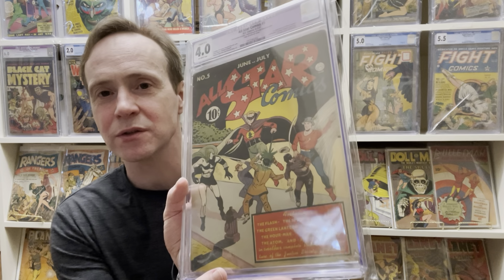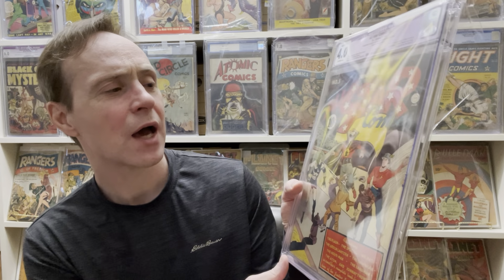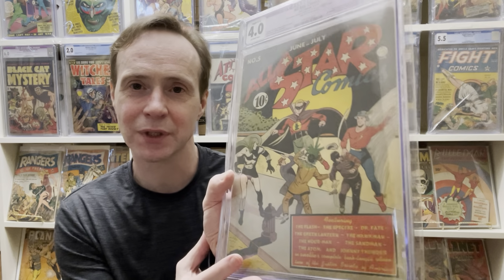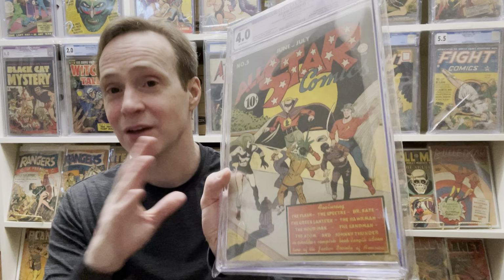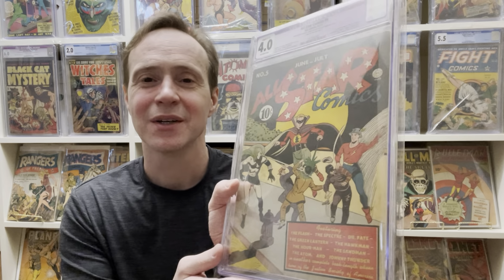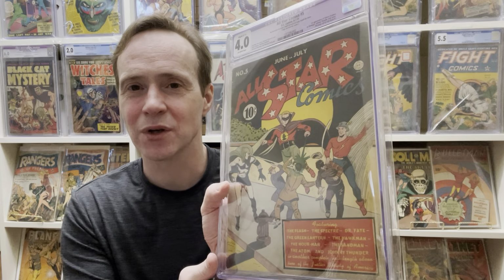And then we got one more All-Star. This is All-Star Comics number 5. And this is the first appearance of Hawkgirl. So kind of cool. Where she is Hawkgirl, I should say. Because this is the first appearance of Hawkgirl in costume. So All-Star Comics number 5.